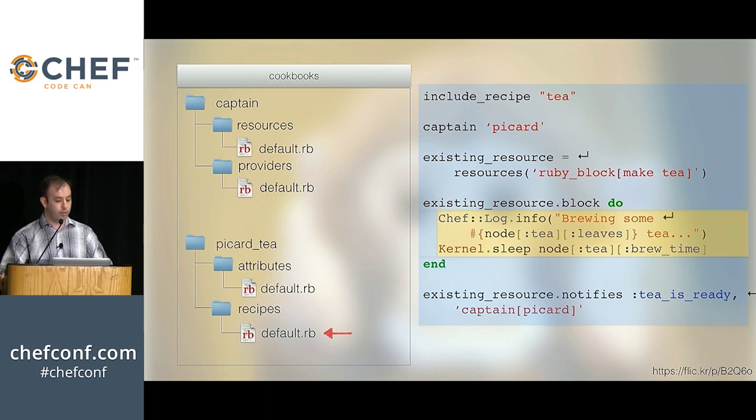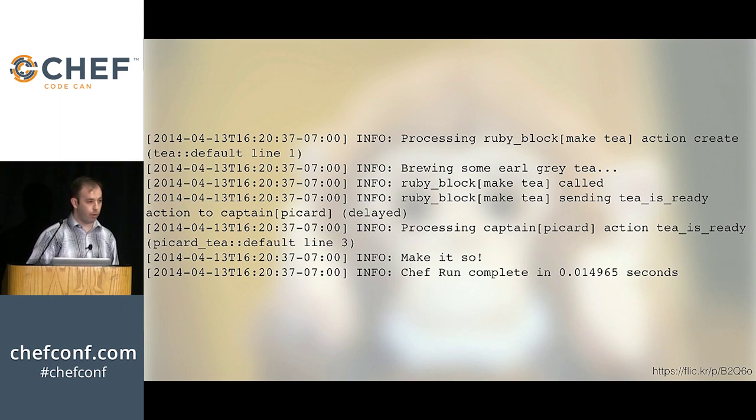And that will make it so that I can now actually add my own attribute for the brew time. And in my Picard tea implementation, I would include a default value of 0 for that. The second thing that I'm going to do is add a resource notification on that so that Captain Picard will know when the tea is ready. So if we go ahead and actually run this recipe, what you'll see is pretty much the same thing happening, but now it's going to go a lot faster.